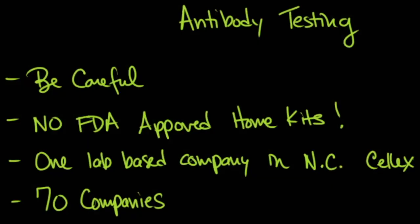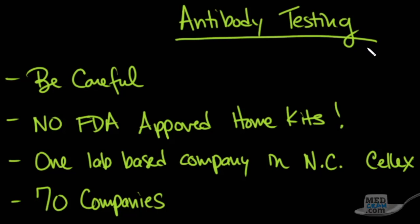So let me give you a little bit of a rundown on antibody testing currently. It's kind of what they call the wild, wild west. And that's because the FDA has relaxed its restrictions on what companies can make. So the first thing that you ought to know is there's a lot of scams that make you think that you're getting an FDA-approved test, but you're not really getting an FDA-approved or even a test that's even worthwhile doing. There are no FDA-approved home kits. So if anyone tells you that you can buy a home kit and this is going to tell you whether or not you've got antibodies, it's a scam.